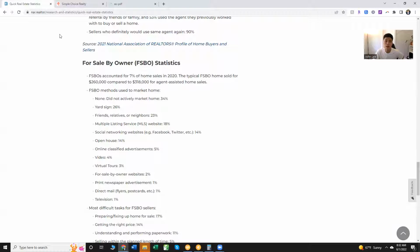Now, the NAR, the National Association of Realtors, came out with a couple of statistics for 2020. They reported that only 7% of homeowners in 2020 sold their homes themselves without representation from a realtor. The other statistic they've shown is that homes sold without realtors sold at a typical price of $260,000 compared to $318,000 for agent assisted homes.